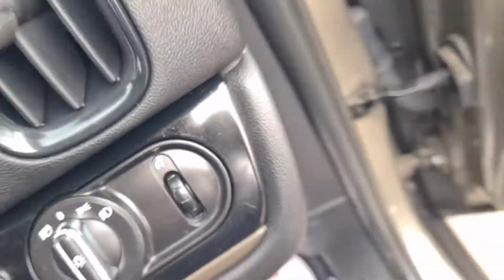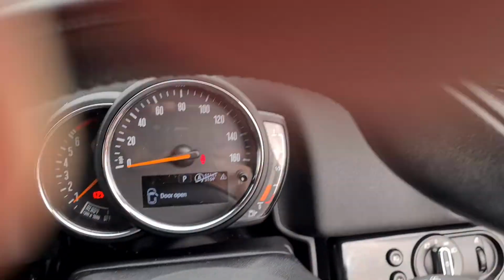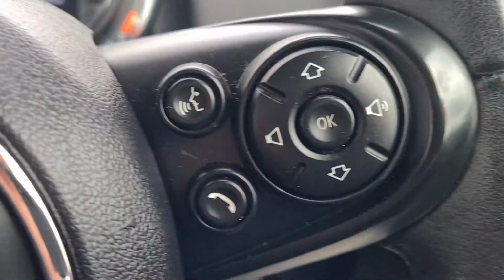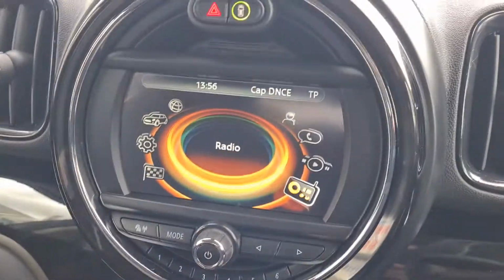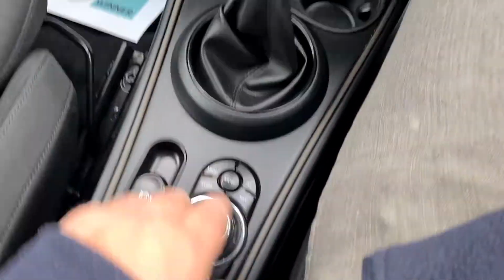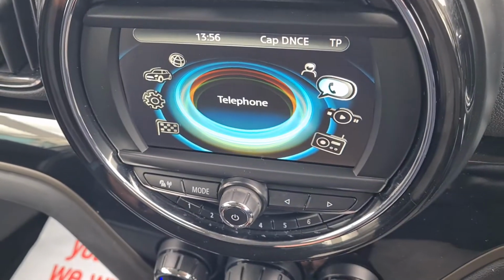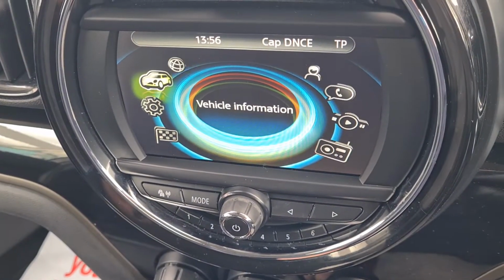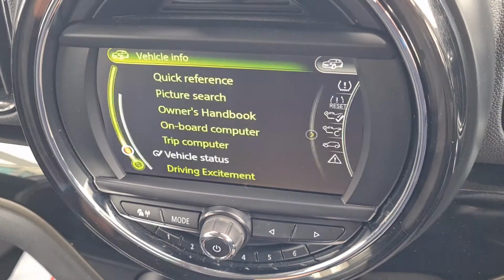Your lights are on the side there. On your steering wheel, you've got your media control. You've also got your cruise control and speed limiter. In the centre, you've got your screen, and it's all worked through this joystick down here. So you have your radio, your multimedia, you've got your telephone, you've got your contacts, you've got Mini Connect on it as well. Any vehicle information.